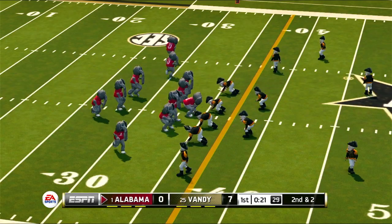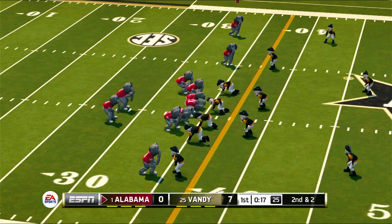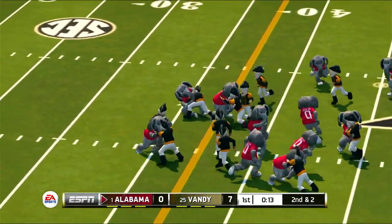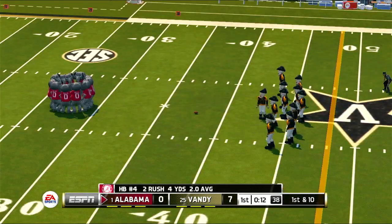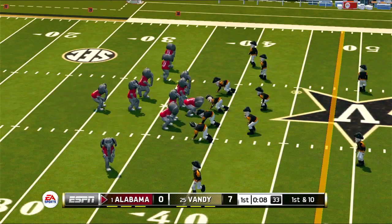Tight right, tight right. Four down. Watch 36. 36 to my black five. Nice run up the middle. Decent game there on the play by the running back, and that's enough for the first. He knew where he had to go to get the first down, and he got there. Nice run. First and 10.